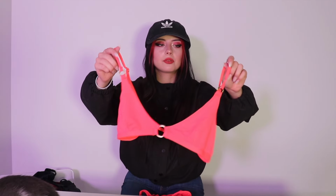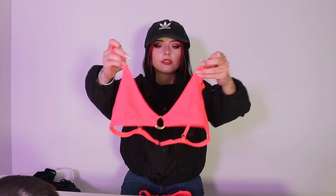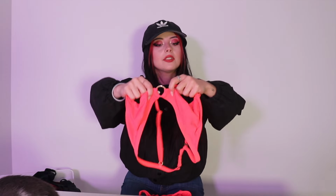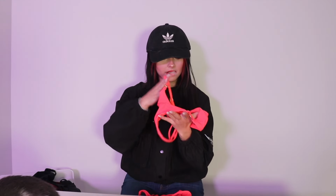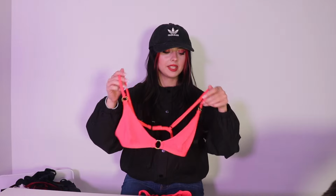So it's this triangle top, and it has these three circles on the strap, and in the center of the bathing suit. The material of this is also very, I don't even know, it's very smooth. It just feels nice to touch. I just like this material a lot. I don't even know what it's made out of, to be honest. Does it say? It says it's mostly nylon. Well, anyway, it's very cute. This one is from Black Bow Swimwear. I really like Black Bow swimsuits. They have a lot of really good ones.